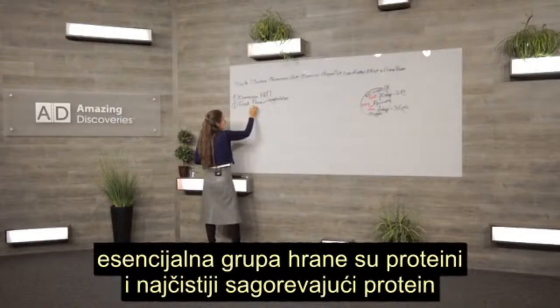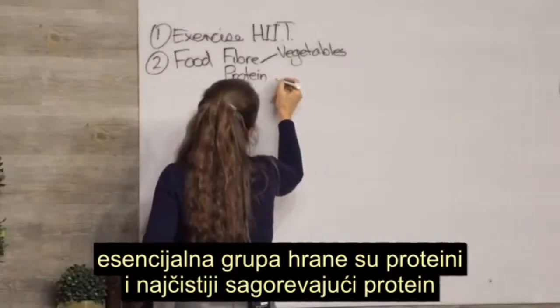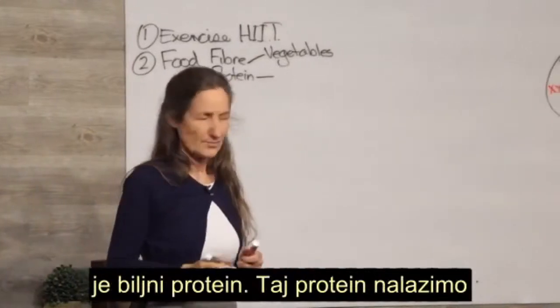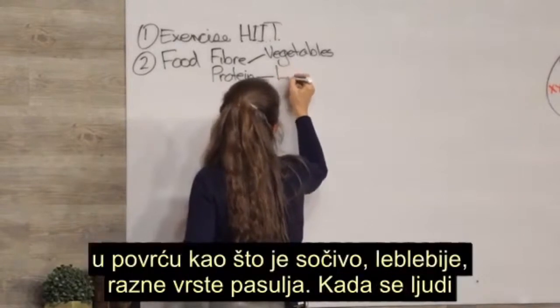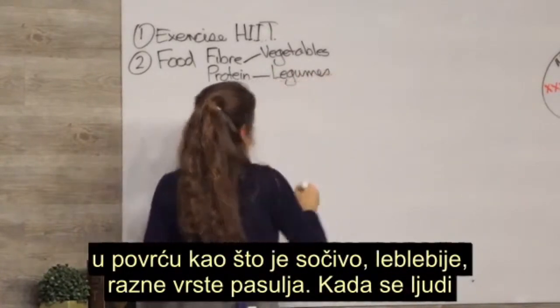Another food group that's essential is protein. The cleanest protein is your vegetarian protein. Your vegetarian protein is found in your legumes. That's lentils, chickpeas, lima beans, black-eyed beans.